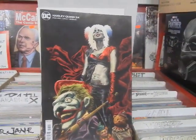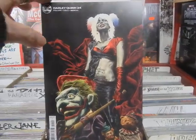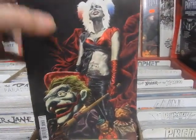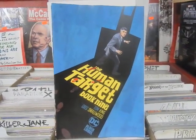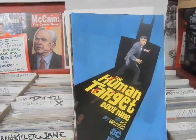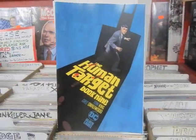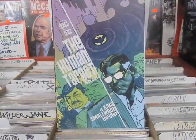But anyways, Harley Quinn number 24, the A. That's the only B cover. Harley Quinn sales have fallen off the cliff, man. No love for Harley today. Human Target book 9. This is cool, but you got to put something up there. It makes it hard for me to sell. Luckily, I'm ordering to sell out on these. There is the Scully Hamner cover.